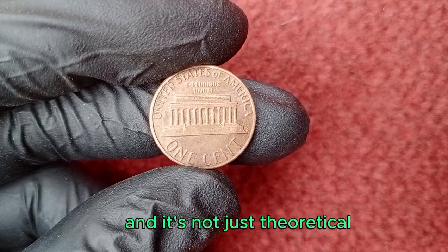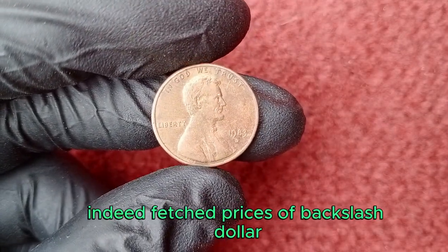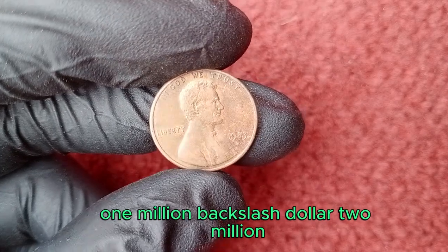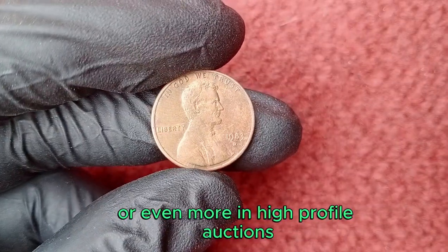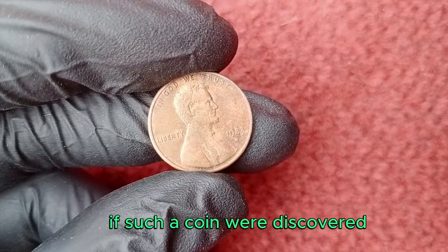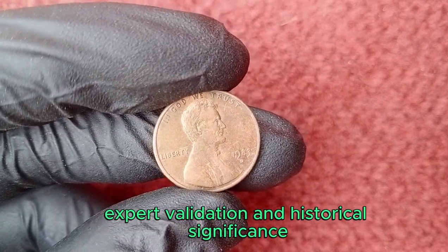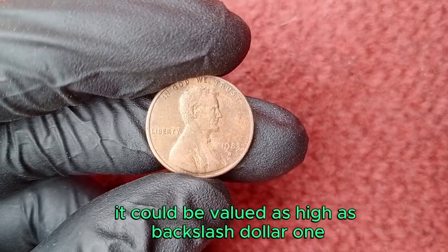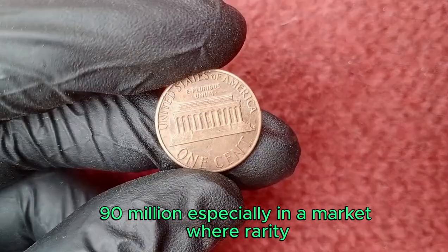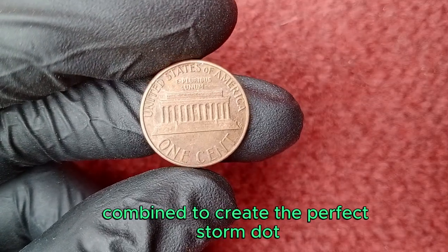And it's not just theoretical. Some extremely rare coins with multiple prominent errors have indeed fetched prices of $1 million, $2 million, or even more in high-profile auctions. If such a coin were discovered and met with intense collector interest, expert validation, and historical significance, it's conceivable it could be valued as high as $190 million, especially in a market where rarity, demand, and historical allure combine to create the perfect storm.